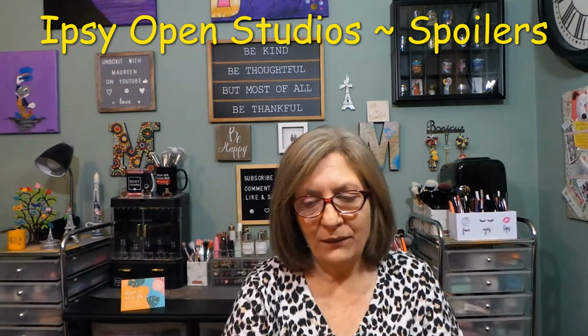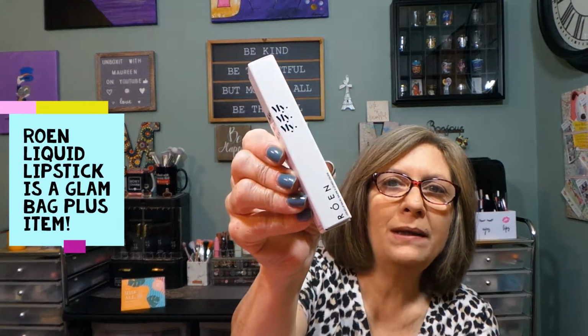Let's do the Glam Bag first. I usually do the Glam Bag first. I never know what's going to be in these boxes, which is exciting. The first item that I see is from Rowan, and this is Kiss My, and we'll leave it at that. And then this is Charlie. I don't know if that will focus. I've been having some issues here. So let's see what this is.